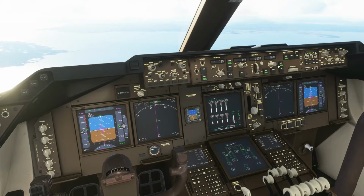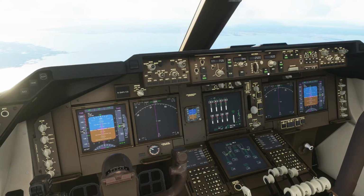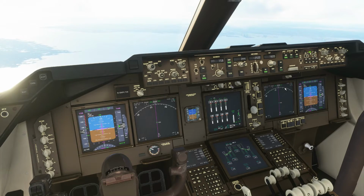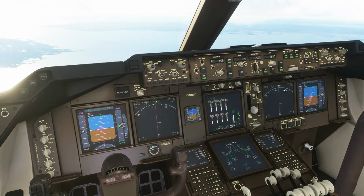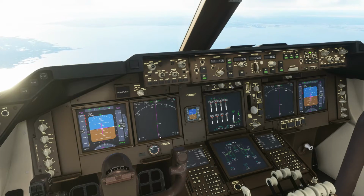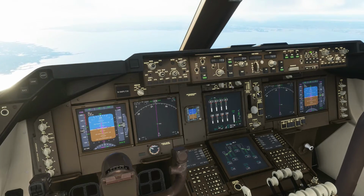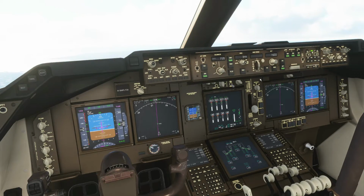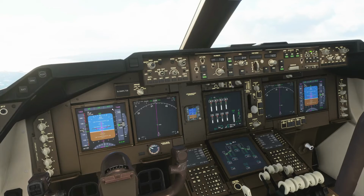We should descend now to 3000. Hopefully a little bit faster. Let's engage the approach mode here and expect us to go down to 1600 before we hit that waypoint. Okay, we captured the glide slope, looks like.